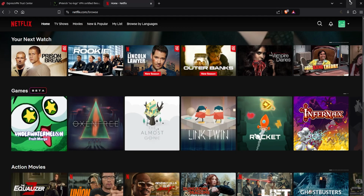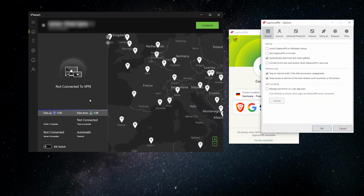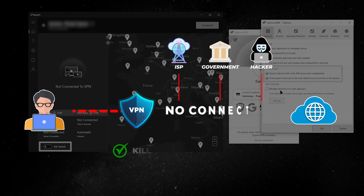Moving on to features, both of these VPNs have taken a very similar approach where they've prioritized the more essential features such as the kill switch, while excluding the more complicated options in order to make sure that their service is going to be beginner friendly and also intermediate friendly. As far as essential features go, they both have a kill switch, which severs your internet connection the second you accidentally disconnect from the VPN server, preventing any data from leaking over to your ISP or anyone else who might be snooping on your connection.